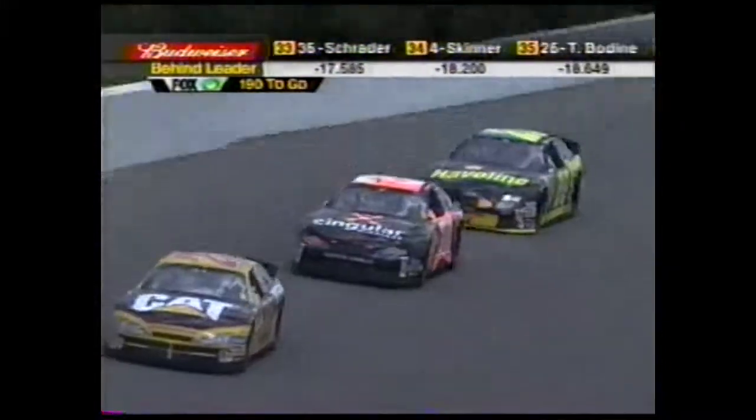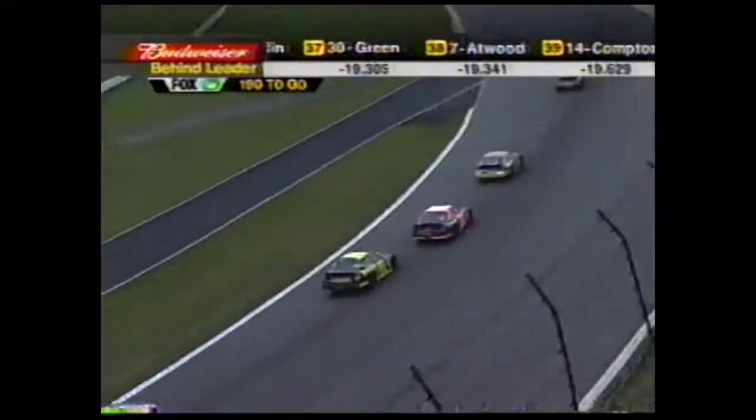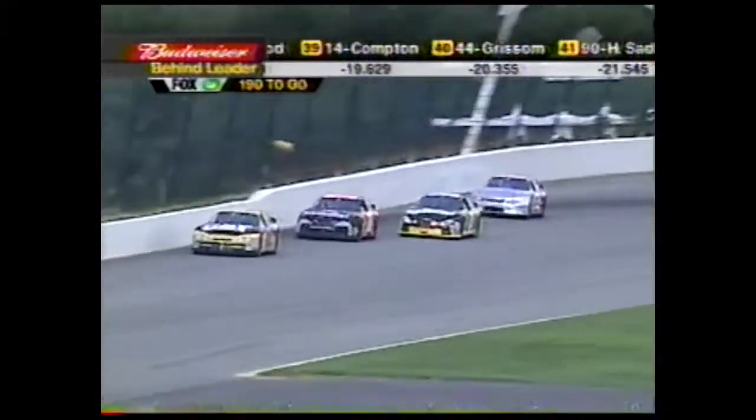Ricky Rudd up to 24th position, now challenging Robbie Gordon. Rudd started 43rd after that engine change yesterday. Let's get an update on Rudd's Robert Yates teammate Dale Jarrett.